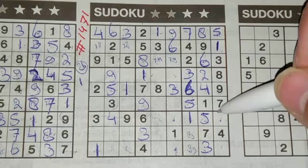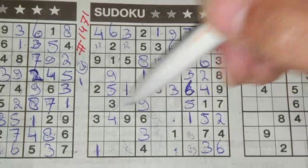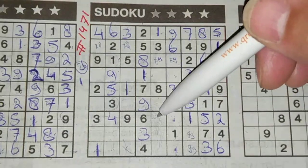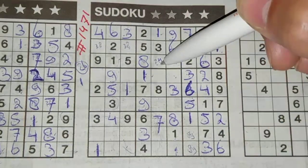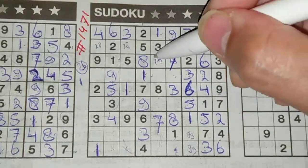2 missing numbers in the last column for the numbers 2 and 6. We have a 6 here, so no 6 there. 6 should be here, and the 2 goes there. 2 numbers left in this row for the numbers 8 and 7. We have an 8 here, no 8 there. 8 should be here, and the 7 goes there. Now we have a 7 here, so this cannot be a 7 anymore. This should be the 7, and this should be the 4.